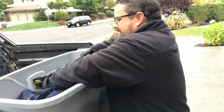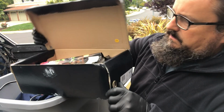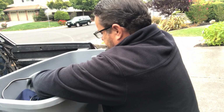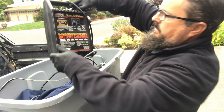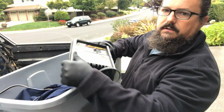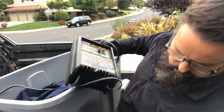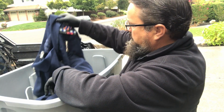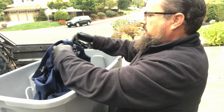And I am getting cigarette smell out of this. It's in here. We got some stuff in here. Let's look at that in a sec. Let's get this thing cleared out. Wow, look at that. That's a good $10 at least at the flea market. Looks like it's been sitting in a garage or something. Oh, what do we have here?